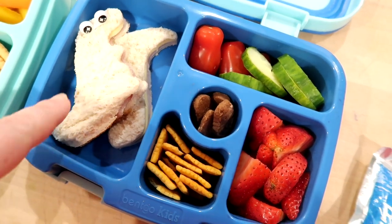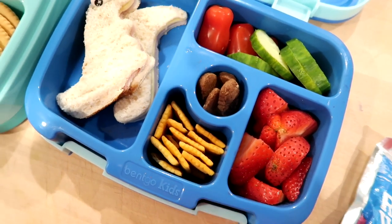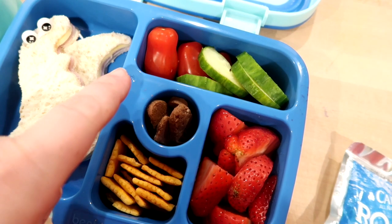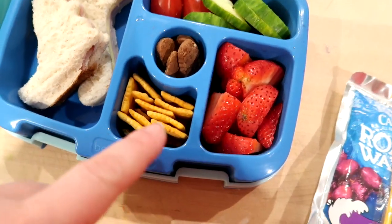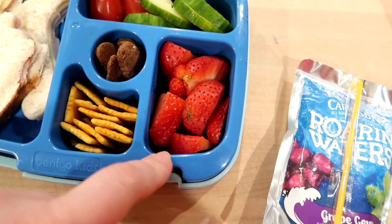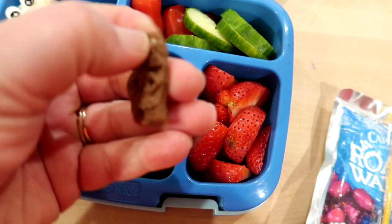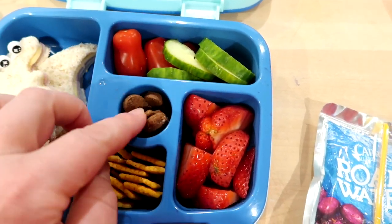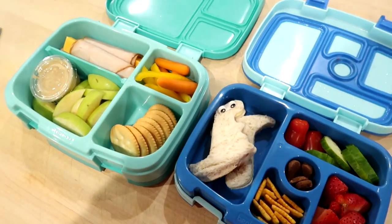So it cuts the sandwich into 2 dinosaur shaped pieces, and then I just put a little eye pick in there. He has some cucumbers and some cherry tomatoes, some Cheez-It crackers, some cut up strawberries, and then these little cookies are from a Variety Fun box. I can't remember what brand they are, but they're just little chocolate cookies. So that is what the kids are taking for lunch today.